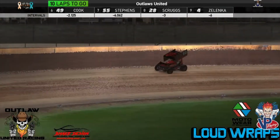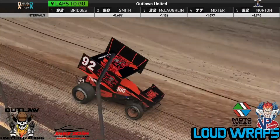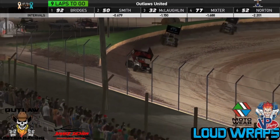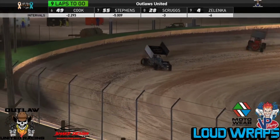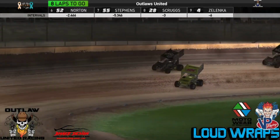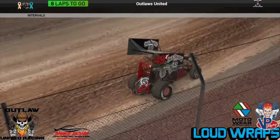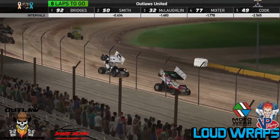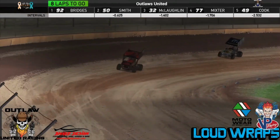Back up front, Wayne Bridges is leading. Joseph Smith has not been able to close back up on him. As this track slicks off, he is not quite as fast. Tony Stevens currently running in 7th. Jim Cook is currently in 6th, about to take 5th from Doug Norton. He does. Mikey Mixter now up to 4th. Doug McLaughlin currently in 3rd. Joseph Smith in 2nd. And Wayne Bridges running 1st.